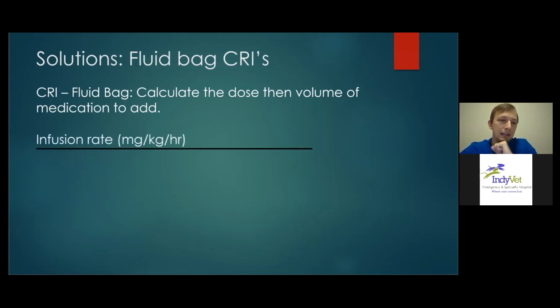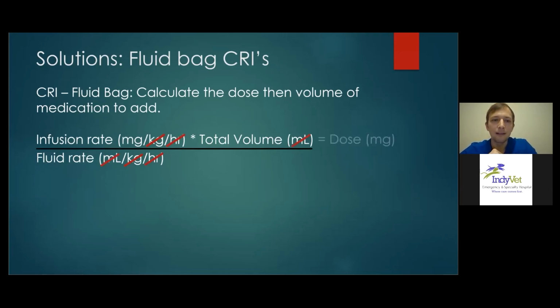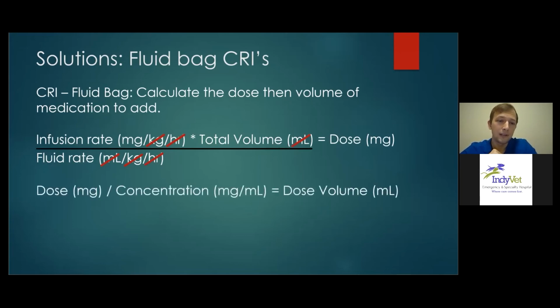So I'm going to take the infusion rate, multiply it by the total volume, and divide it by our patient's fluid rate. The reason this works is that all of our units are going to cancel out very nicely, and that's going to tell us our dose. Then all we need to do is convert that to our dose volume. Instead of the 4 steps it took before, we really have 2 now.